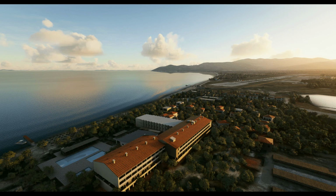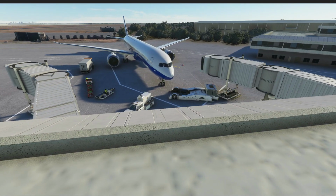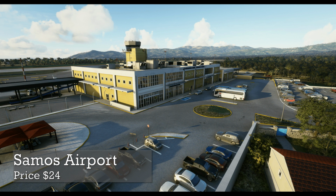Along with that, it has custom buildings as well as landmarks that include schools, churches, hotels, beaches, and many more. It has custom-made villages around the airport, which include Pyrgos, Mytilinii, as well as Pythagorio. Some other interesting features include accurate approaches that have been approved by real-world pilots, as well as realistic 3D night lighting. It has custom placed vegetation and it is perfect as it includes VFR landmarks that have been scattered throughout the island. This airport is sold for $24.